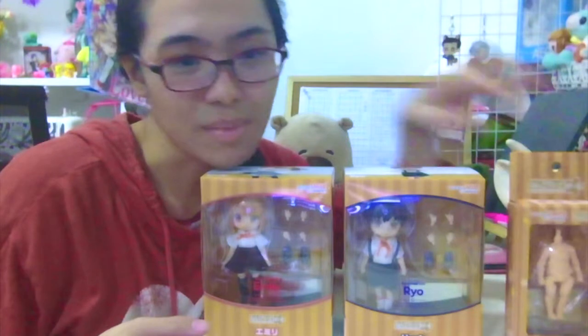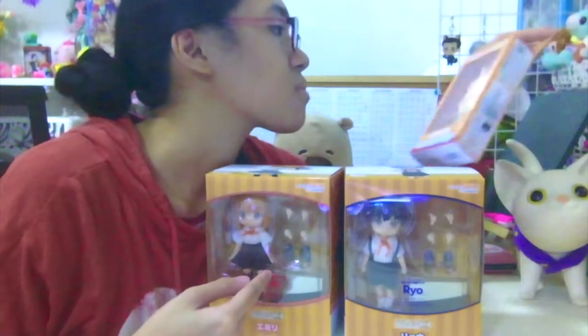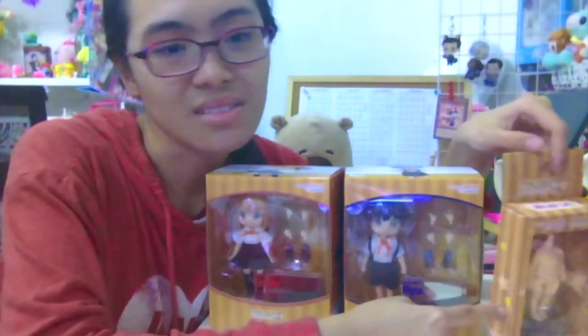Honestly, I shouldn't have bought so many, but at some point it's gonna be really hard to get them, and this is actually a lot cheaper compared to getting these because of the head. Right? No, but this comes with the same hands.